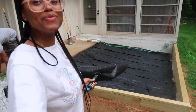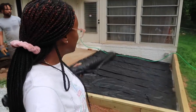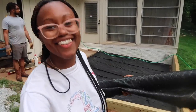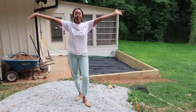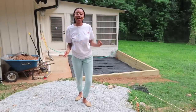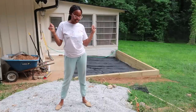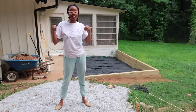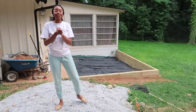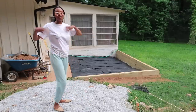All right, y'all, so that's what it's looking like now. We got all the weed barrier down, so now we're about to fill this baby up with gravel. Here we go. So y'all, this is the huge bed of gravel that we've had at the house for almost close to a year now. If you watch my exterior makeover, we redid the front of the house. We used this to make a walkway. So now we're using what's remaining to go into our little patio area that we're creating.